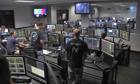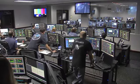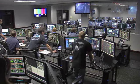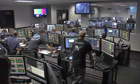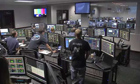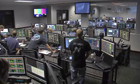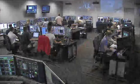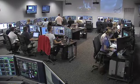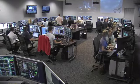Second stage engine has cut off, and Dragon about to separate from Falcon. Dragon deploy commanded. Dragon deploy confirmed. And we have confirmation. Dragon has separated from Falcon 9. A picture-perfect launch and a flawless flight of Falcon.